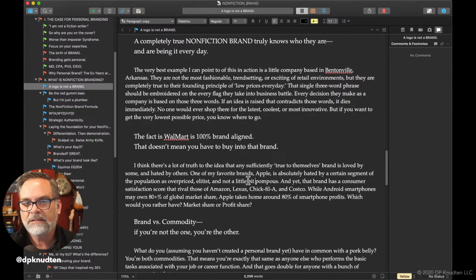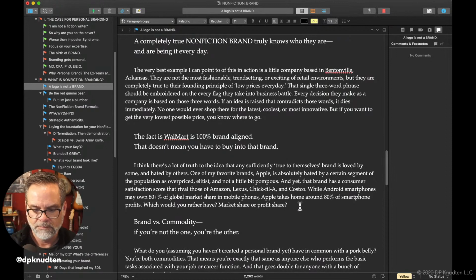And yet, that brand has a consumer satisfaction score to rival those of Amazon, Lexus, Chick-fil-A, and Costco. While Android smartphones may own 80+% of the global market share in mobile phones, Apple takes home around 80% of smartphone profits. Which would you rather have, market share or profit share? Me too. Stupid question, right?